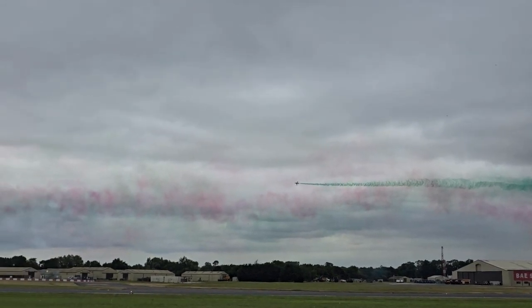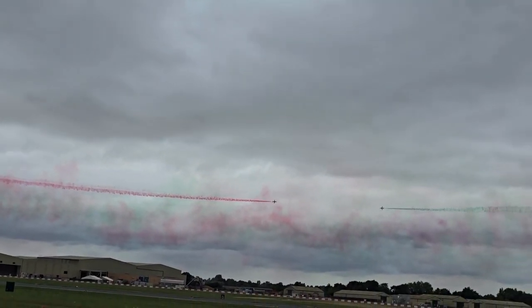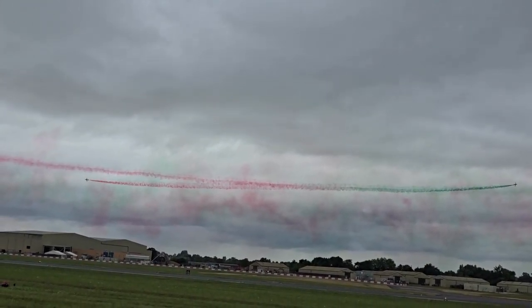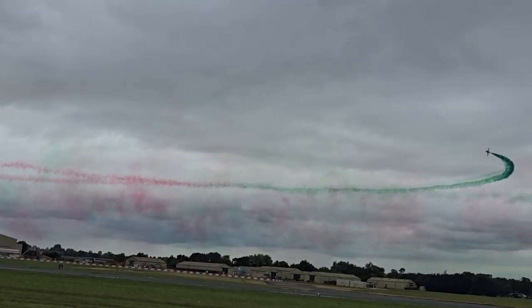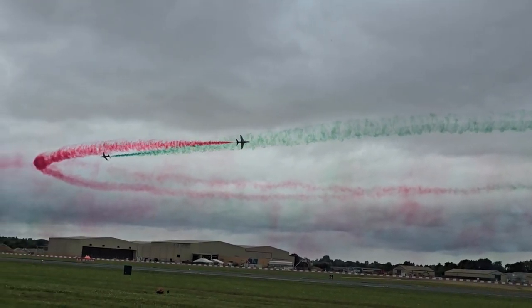They will make their second cross, and then they will come back for the line as well for the third cross. Completing a 360 degree turn with the high G.